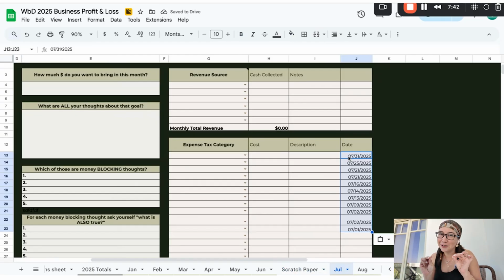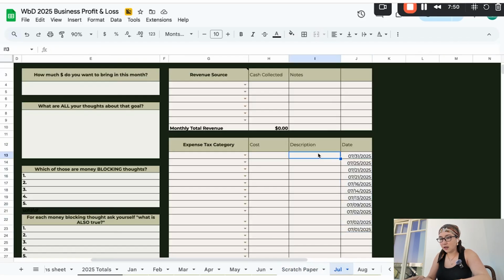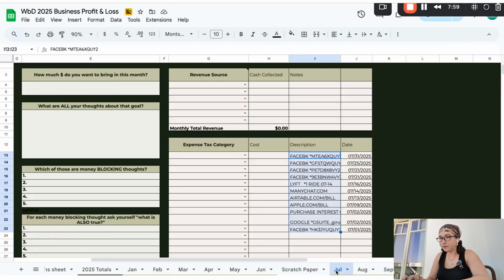I like my formatting to look really pretty, so there you have it. And now I have all the dates for my transactions. I'm gonna grab the descriptions of my transactions and do the same, Command C, Command Shift V. And then I want the cost, the final part. Remember, I want the cost from the positive number. So I'm gonna do Command C and Command Shift V.